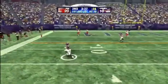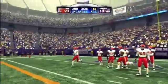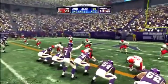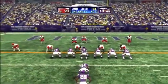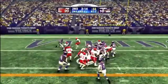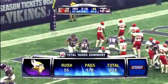He's under pressure. Open field ahead. He steps out at the 7. 9-yard gain. Jackson is under center. I formation behind him. Peterson again. What a brutal hit. Gain of 5 on the play.